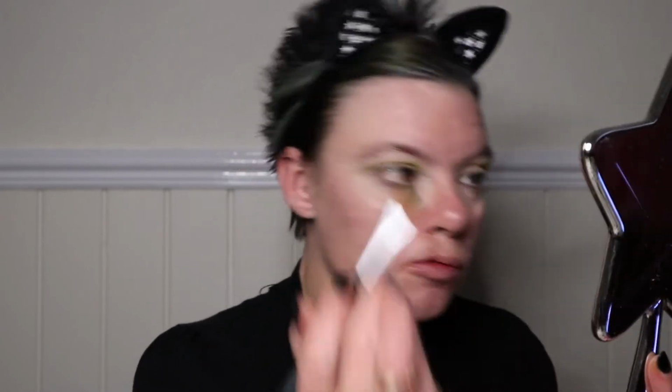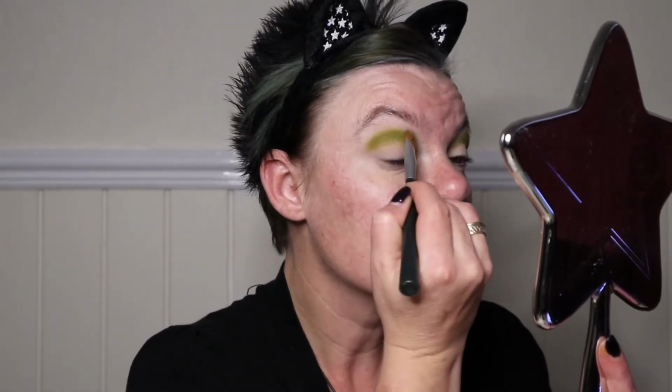So just blend that out. There we go. I need a wee bit more of that just on this corner. Now I'm kind of trying to keep the shape of this quite rounded, because I actually want to go in and do a winged look with the Medusa's eyeshadow. So just bring that up a little bit more. Try and get it as even as possible. Doesn't always work, but we give it a go.